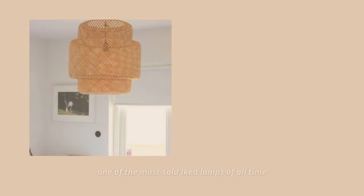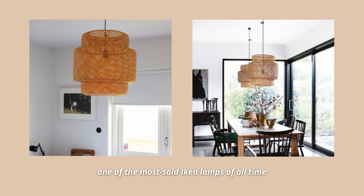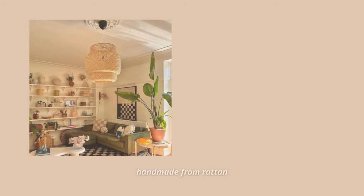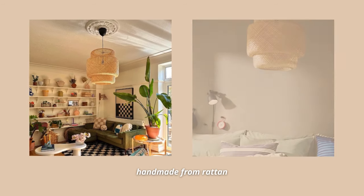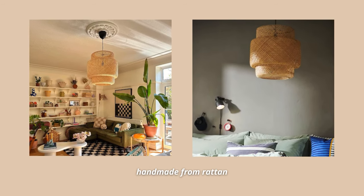It's definitely one of those epic IKEA products that will be remembered in history as one of the most sold IKEA lamps of all time. I don't even use the big light, but just hanging it in the middle of my living room gives so much warmth and coziness to the space and makes a real statement.